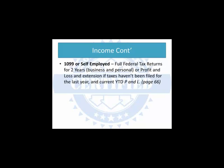Also, I'm going to throw this out there right now, and this is not in this training. Banks will not accept e-signatures on purchase and sale agreements for short sales. So if you're using DocuSign or anything like that, you need real live signatures. Okay? All right. Full federal tax returns.